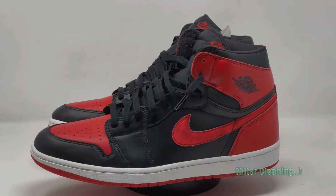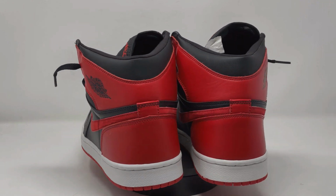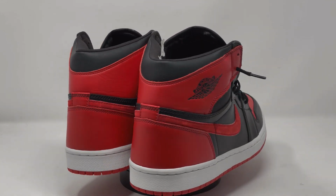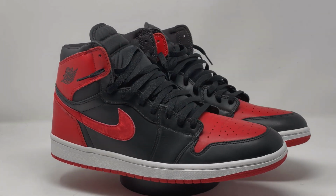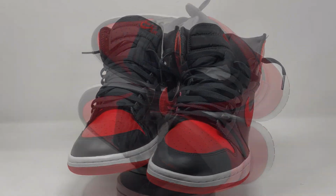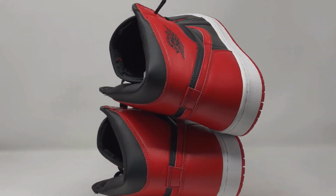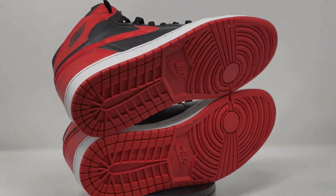Well, they're also supposed to be from 01. So maybe this is the Bred 1 highs from 01. If that's the case, they're not in terrible condition. Yeah, it's an older shoe, so it's a 20-year-old shoe. And they're in stellar condition for being that old. I don't know, it's just like the material is really throwing me off. It's a really weird feeling material in my opinion.